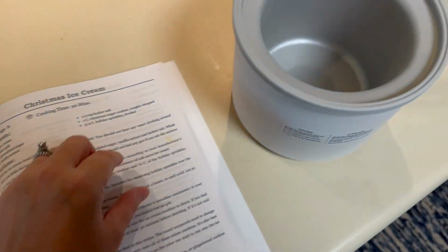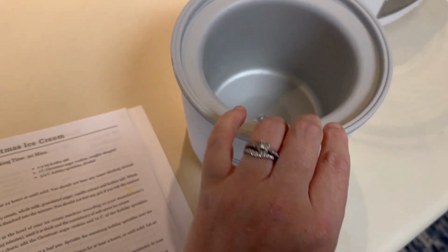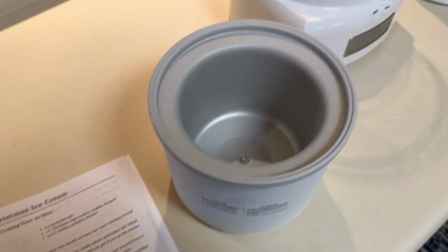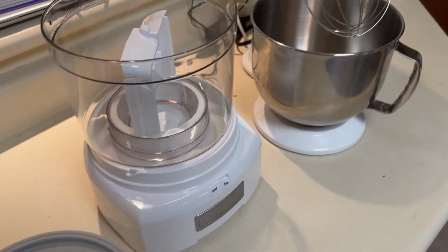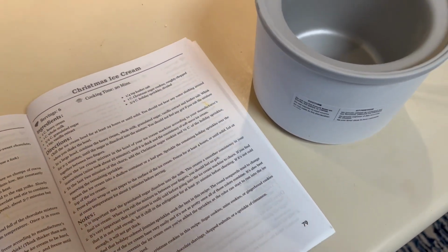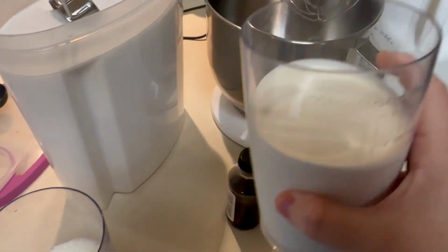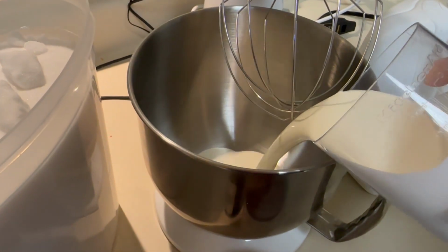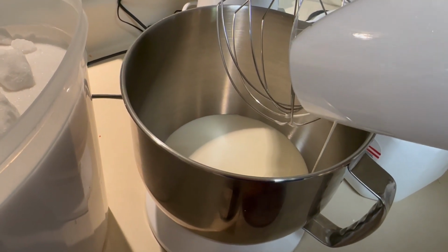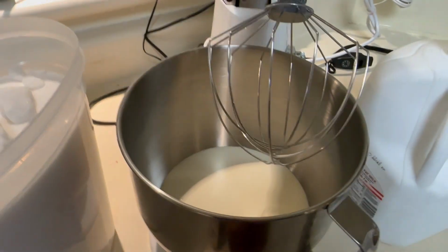So the bowl has been chilling, if you can see, in the freezer for 24 hours. It's very, very cold, like burning my fingers. So we are actually going to be able to use the mixer to help mix these ingredients together and then try to get them put into this ice cream machine. So I have my 2 cups of heavy cream here already measured out. So I'm putting that into the bowl with my whisk attachment.